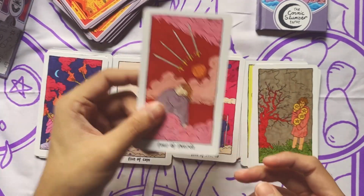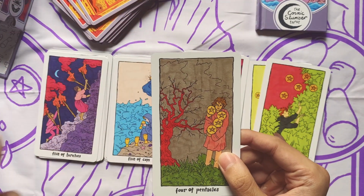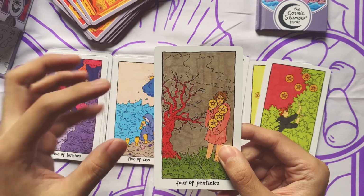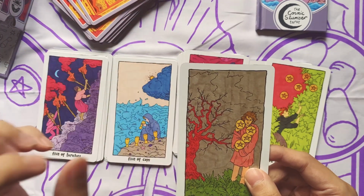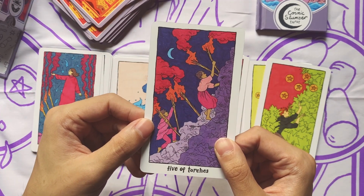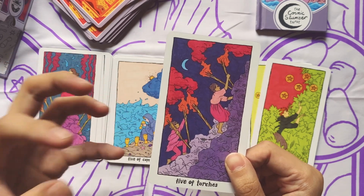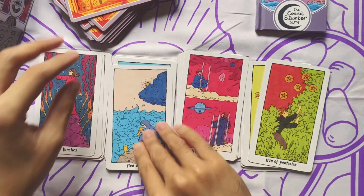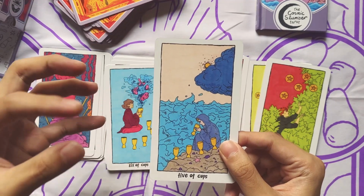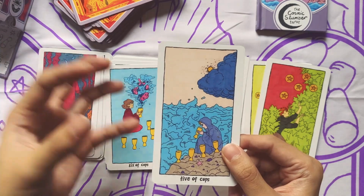I see that very clearly here. The Four of Pentacles, it's about stinginess, a bit of self-protection, holding back, and I see it here. I like the red tree here. It feels like it's grasping at the sleeper, the person who is dreaming. The Five of Torches, every man for themselves, climbing this rocky hill. The Five of Cups. I enjoy this Five of Cups because it's different from the rest where, you know, there are already spilled cups, but he's looking into every cup to see what's there, what's missing.